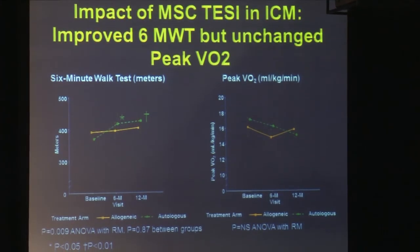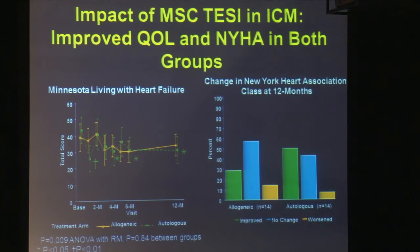When all of the data was analyzed together, both groups of patients had an increase and there was no difference between the groups. However, when we looked at just within the group, statistically, the autologous patients had a statistical significance, and it did not reach statistical significance in the allogeneic group. The peak VO2, on the other hand, did not change statistically in either group.